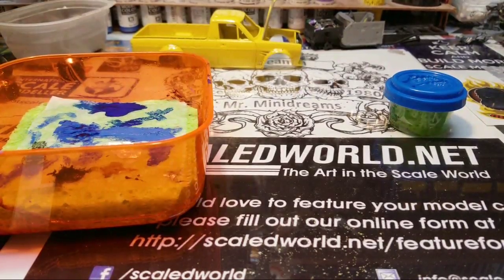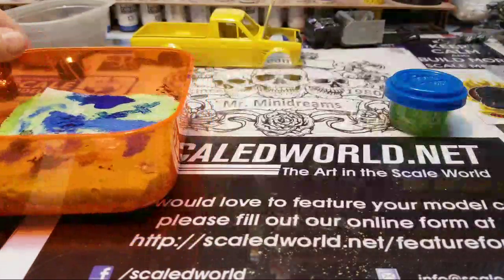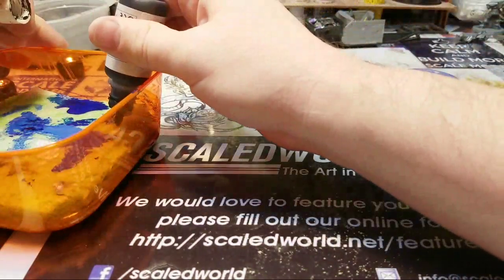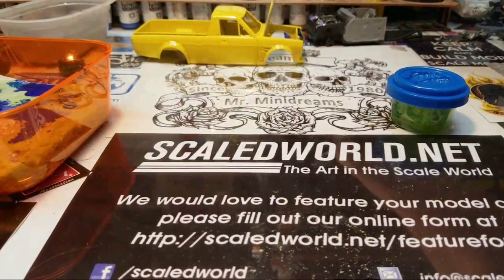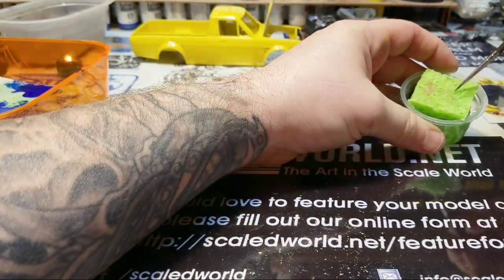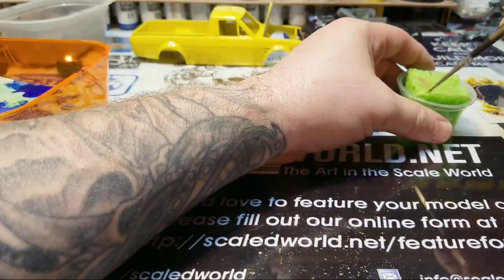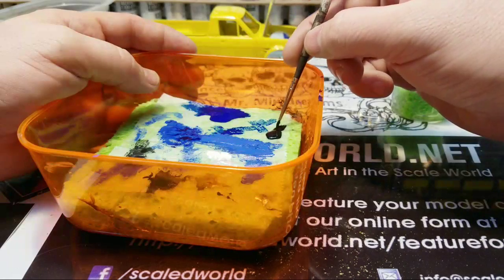Let me see, I want to put the black on my wet palette. Get me a medium brush. And just like that, you keep your sponge wet, and then your brush gets wet. You can see that. And that right there helps you do your painting.